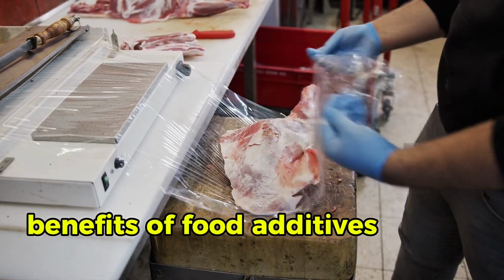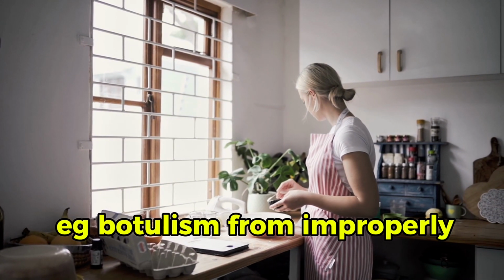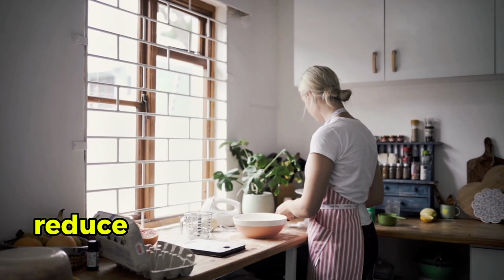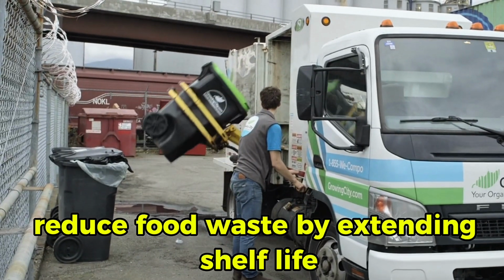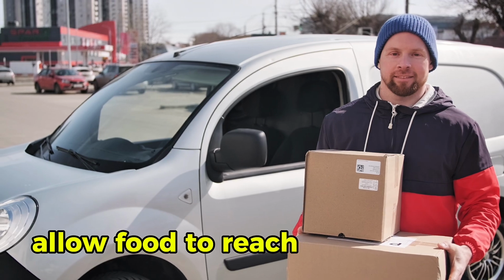Benefits of food additives: prevent foodborne illnesses, e.g. botulism from improperly stored meat. Reduce food waste by extending shelf life. Improve consistency and texture. Allow food to reach remote areas. Fortification: additives like folic acid and iodine prevent serious deficiencies.